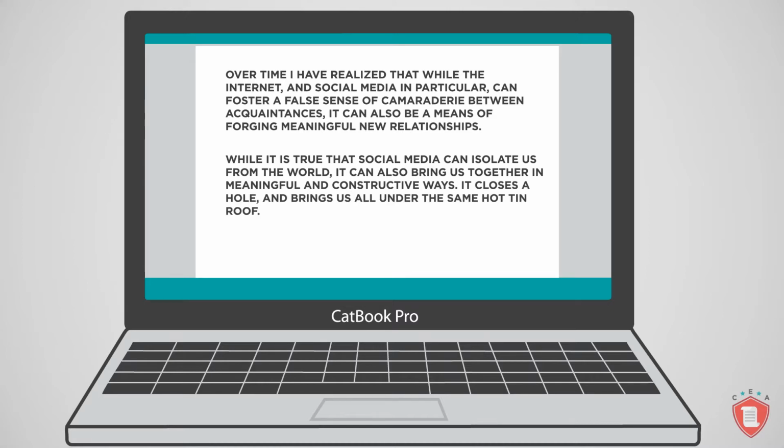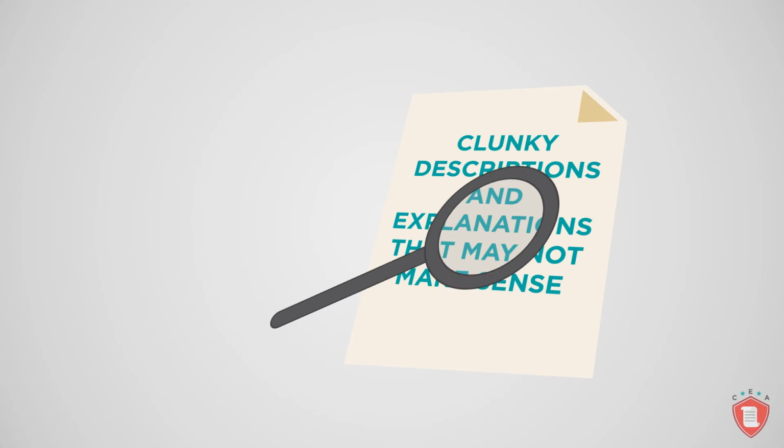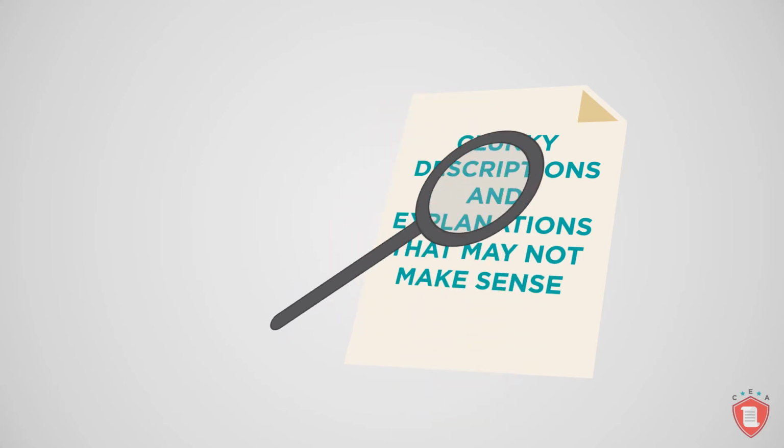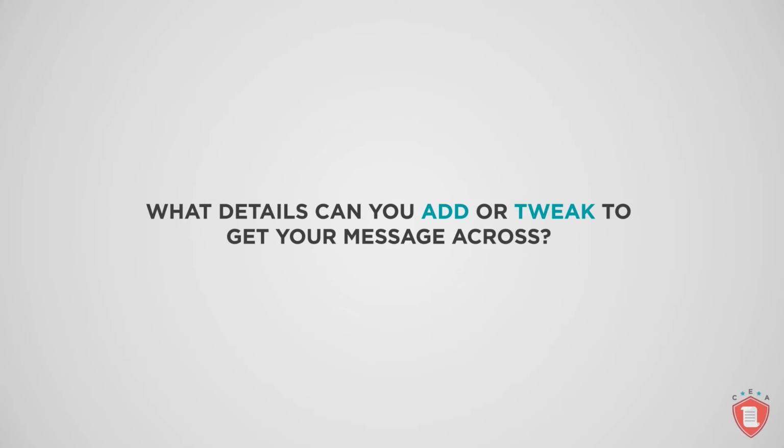The first attempt feels a bit clunky and requires a little time for digestion. The second line is quicker, clearer, and generally more effective. Scour your essay for clunky descriptions and explanations that may not make sense to a reader encountering your story for the first time. What details can you add or tweak to get your message across?